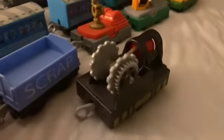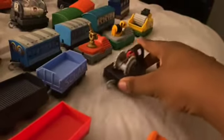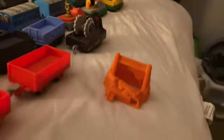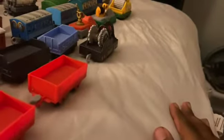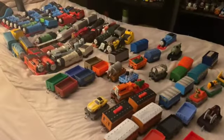And here is Merlin's Steampunk Willie car. I just made that up. And a pair of buffers. They don't mean anything. And that is all the rolling stock and engines.